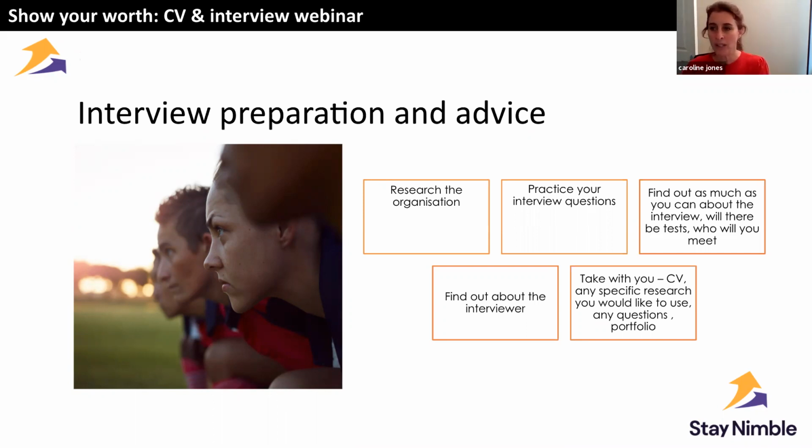Then you can go and do the next step, which is find out about the interviewer. So you can go onto LinkedIn and do a little research on what this person's previously done, how long they've worked in the company, and maybe you can even find that you've got some connections in common that you could maybe bring up in your interview.